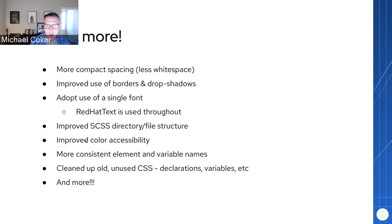And then we cleaned up a lot of our old unused CSS, things that we couldn't remove because that would create a breaking change for users. Well, this was the opportunity to go in and just clean house and remove all of the old unused stuff, resulting in an overall leaner, smaller package size, and then a lot more. And so soon we'll have the full release notes, enhancement notes, and things like that coming for the V4 release. And that's it.